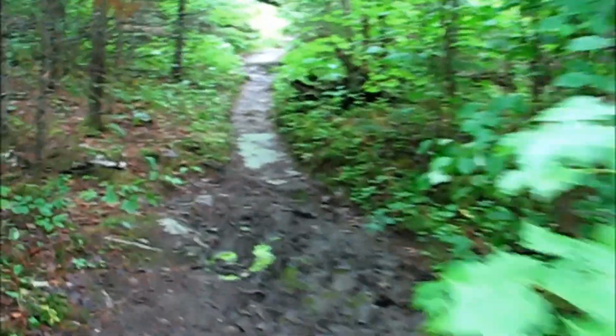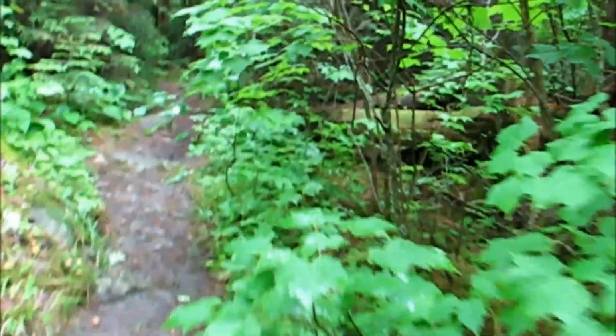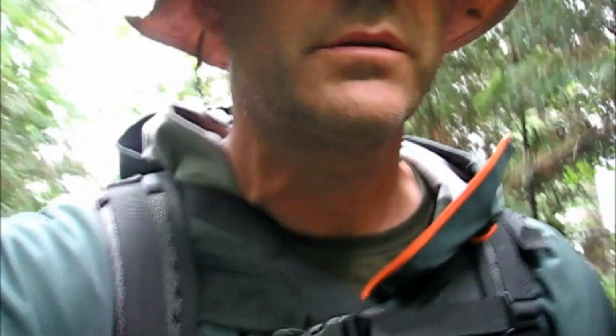Okay, so this is the portage from Jean Lake to Burnside, 420 meters. A little bit muddy from the rain we've been having all day today. It's been thunderstorming on and off. Kind of got a little break in the rain, so we're going to go across and hopefully get everything across, and then continue down to a little campsite on an island just in Burnside. It's pretty wet in the bush right now. So far the mosquitoes haven't come out, but I'm sure if I stop they will.